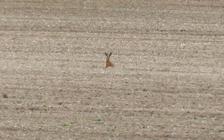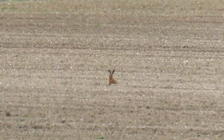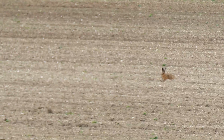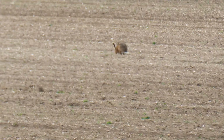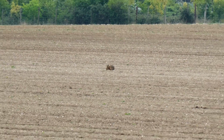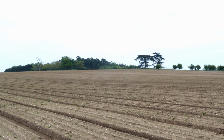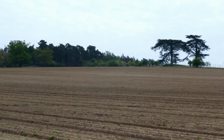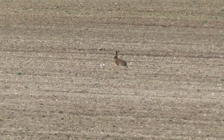Well, I'm really just seeing what the zoom of this camera can do. Look at that. Lovely little hare. And I'll show you how far away he is. Well, that's not bad, is it?